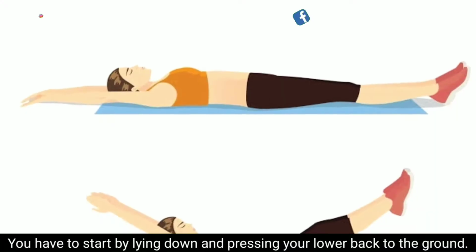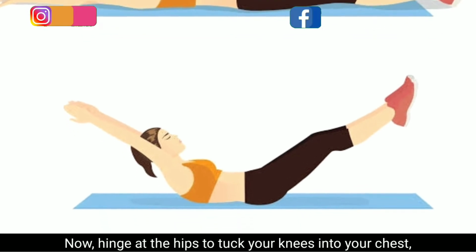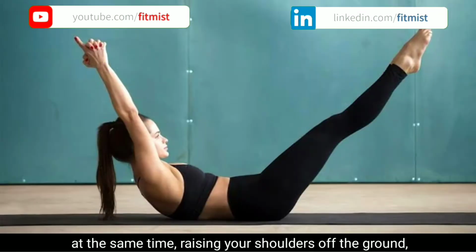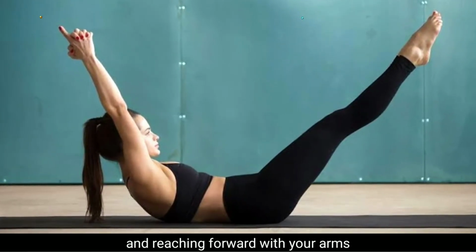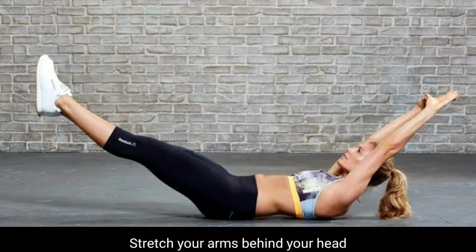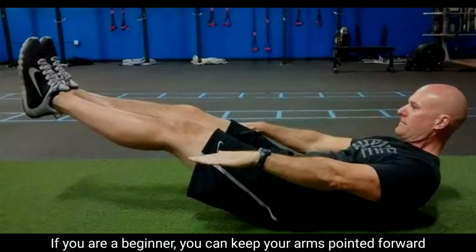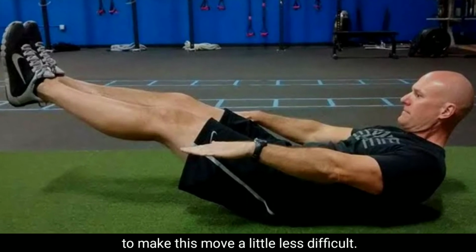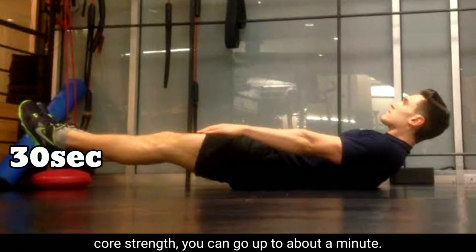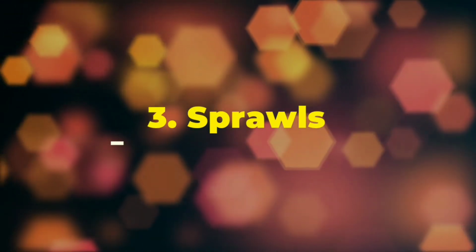How to do it? You have to start by lying down and pressing your lower back to the ground. Now, hinge at the hips to tuck your knees into your chest, at the same time raising your shoulders off the ground and reaching forward with your arms. Next, extend your legs and hold them in position. Stretch your arms behind your head and squeeze your core to maintain the right posture. If you are a beginner, you can keep your arms pointed forward to make this move a little less difficult. Hold the pose for 30 seconds straight, and as you start developing core strength, you can go up to about a minute.